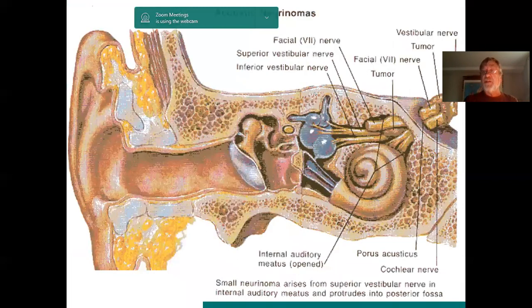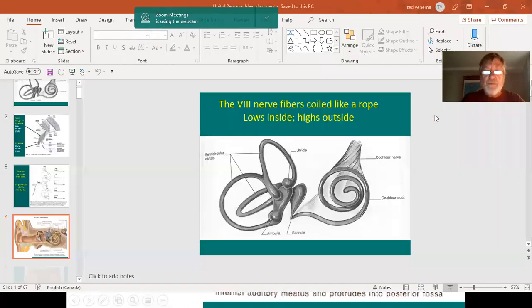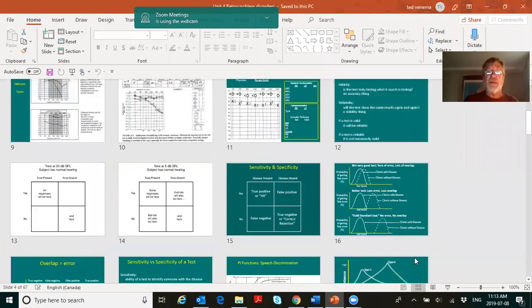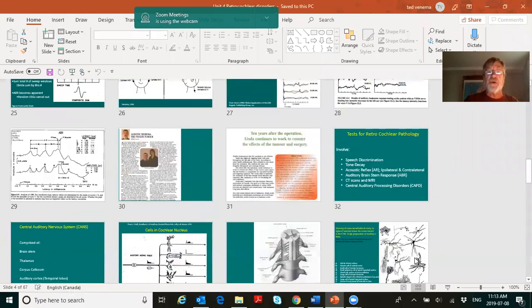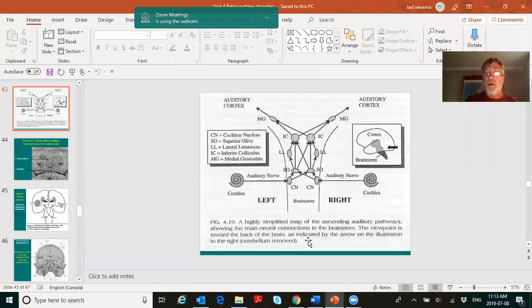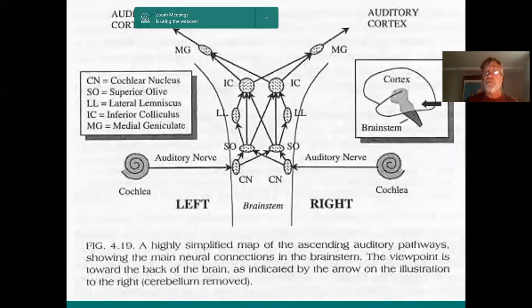Here's a picture of an eighth nerve tumor. You can see the tumor right there. Now I'm wondering if in this particular PowerPoint slide, I may have a schematic of things. I'm not sure. Somehow, oh yeah, here, look at this. It's good to get a grip on this right away. Let's look at this picture.